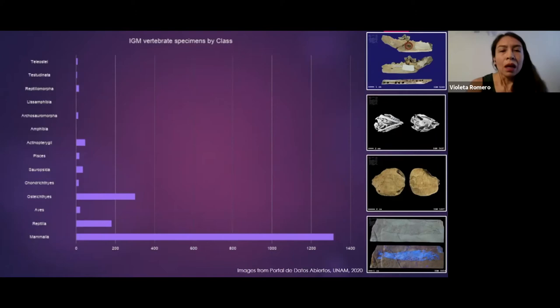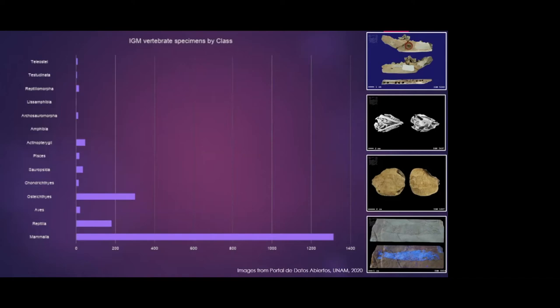Looking closer at the taxonomic composition, we find that the best represented group for vertebrates are mammals. This responds to the country's Cenozoic geologic history and the mammal dominance during this era. Bony fishes are also well represented, which is consistent with the presence of the marine environment in our deep time history.